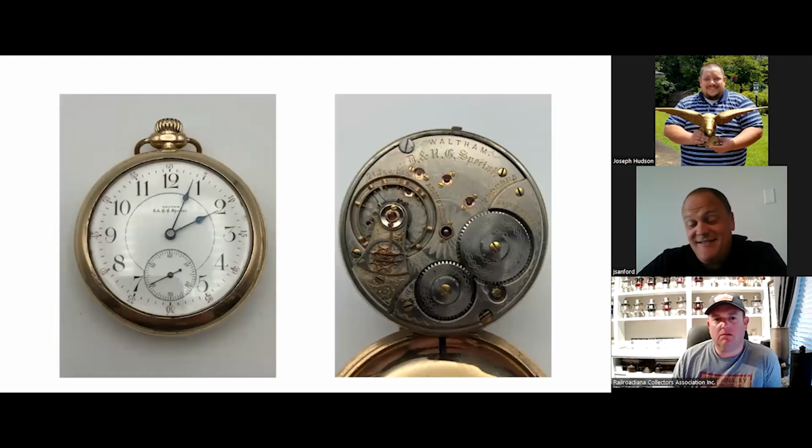This is pretty neat. This is a Waltham D&RG Special, 21 jewel pocket watch. They're pretty rare. I don't have the exact count, but it's a pretty small batch that was made. These were made as a gift for railroad executives, for like Christmas or something. And just immaculate. It's jeweled. I had a chance to own one. I actually took one and rode the Cumbres and Toltec, and that's how I used to keep time along the trip. Kind of goofy, but it was neat.